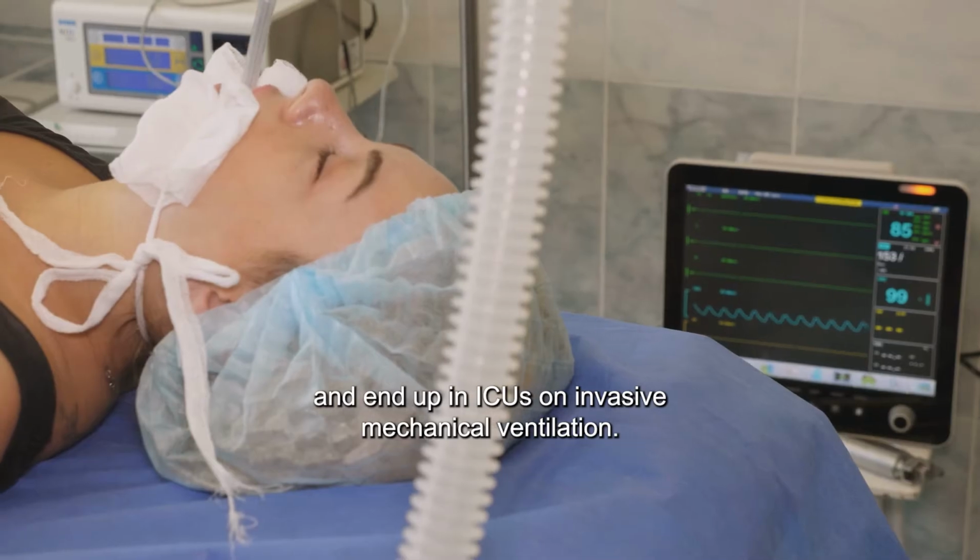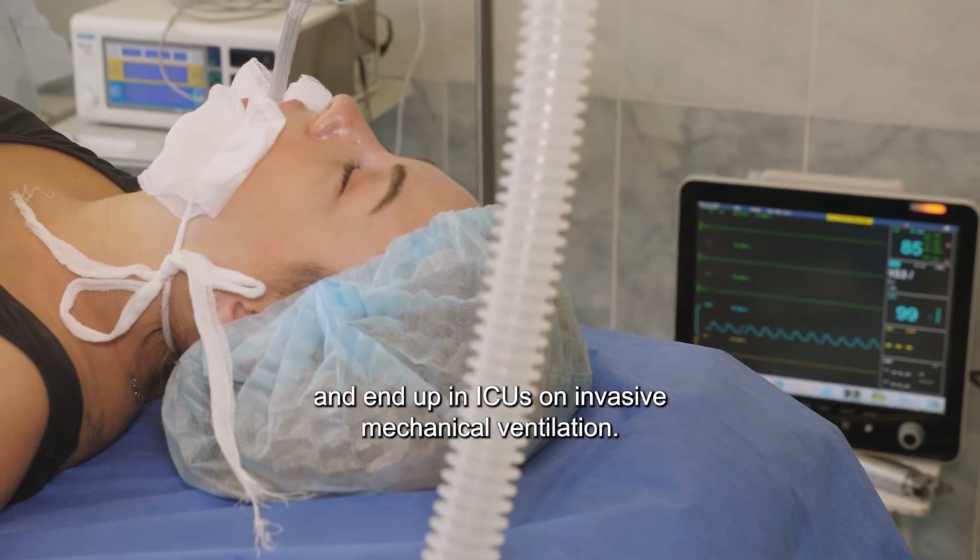We have the potential to impact the lives of millions of people every year that are suffering from acute respiratory failure and end up in ICUs on invasive mechanical ventilation.